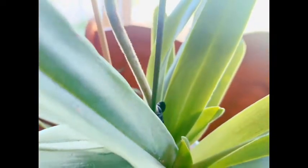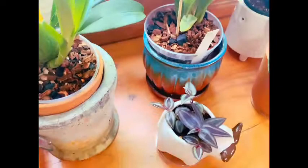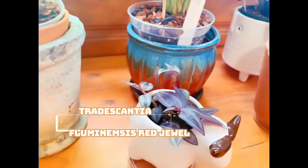Let me just pick her up real quick, guys. Sorry. And there is her new leaf coming. So she should probably also be producing a new spike in a few months with that as well. And then we have our Tradescantia red jewel here, doing really well in her rhino pot.